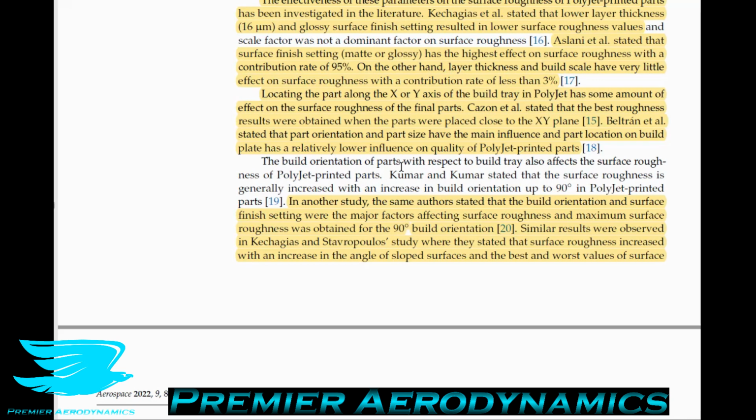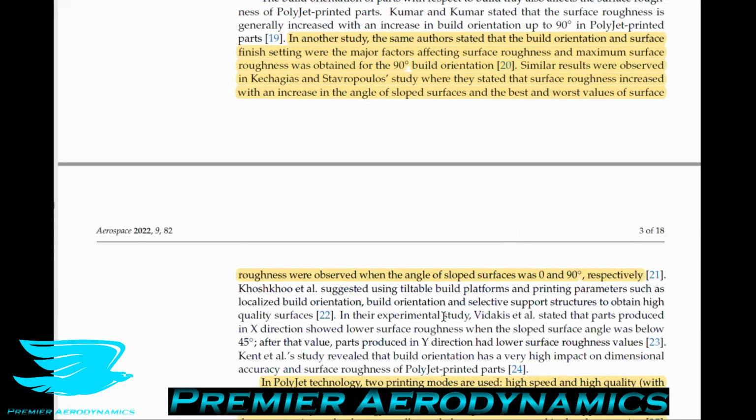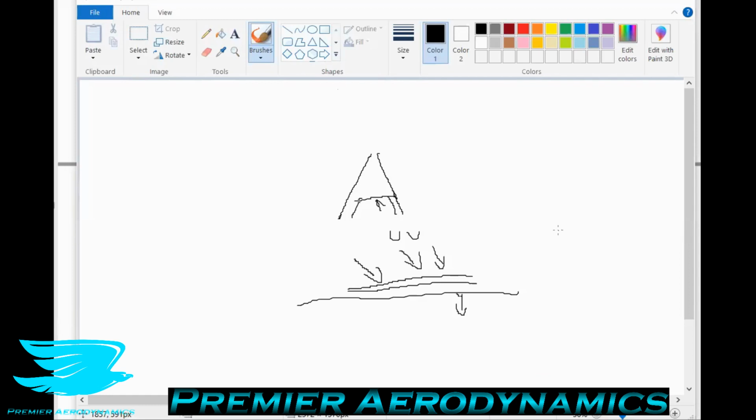Similar results were observed in another study where they stated that the surface roughness increased with an increase in the angle of sloped surfaces, and the best and worst values of surface roughnesses were observed when the angle of the sloped surfaces were 0 degrees and 90 degrees respectively. That makes a lot of sense. So let me break down what this means.